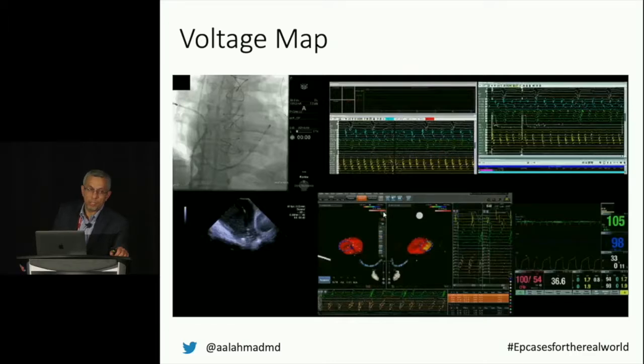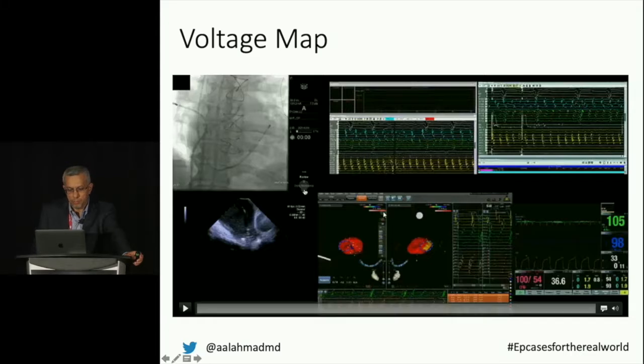So first thing, because he's had a prior maze procedure, we'll do a voltage map and just get a quick idea what's been isolated and what's not been isolated. And very early on, it's very obvious that the left upper pulmonary vein is not isolated.